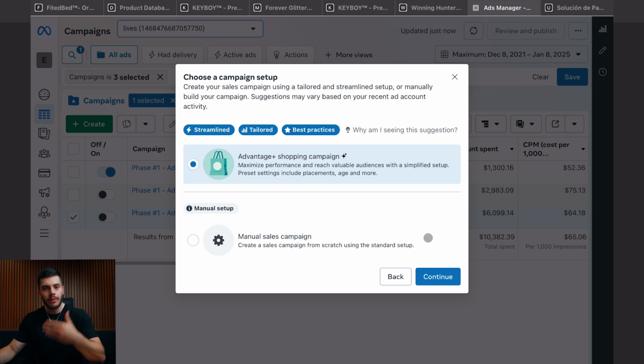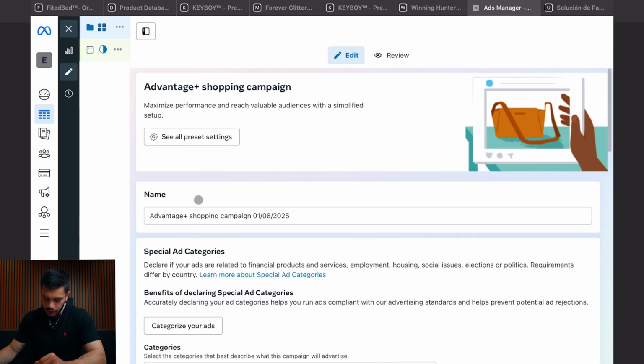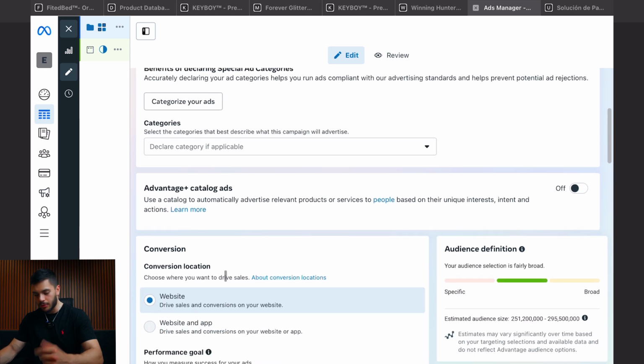This is actually the type of structure campaign that Meta is currently promoting the most, and it's honestly giving me amazing results. You can use this for everything. You can use it for cold campaigns, warm campaigns, bottom of the funnel campaigns. You can use it for anything. Look, you only click on continue, and then all you have to do here is literally just select your countries, your budget, and your objective.